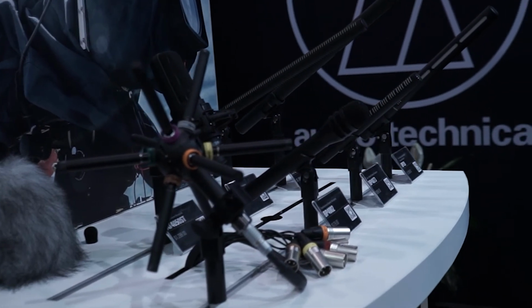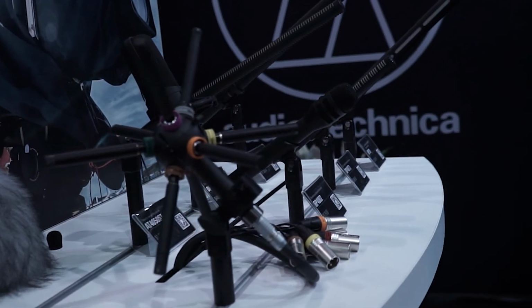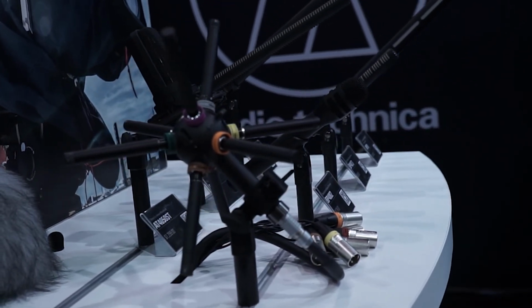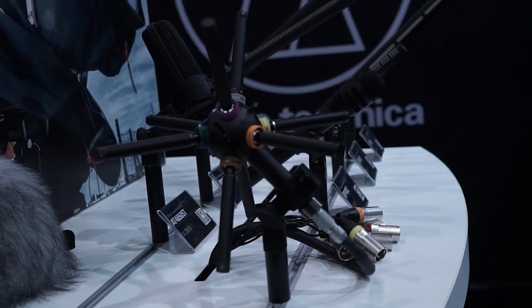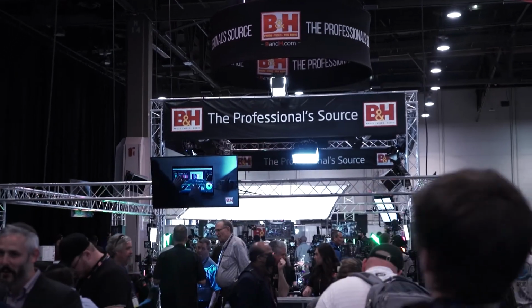This thing had 8 microphones equally spaced around a central sphere that gave you your traditional 5.1 surround and then 4 overhead channels. But that seems to be about it for NAB in 2022.